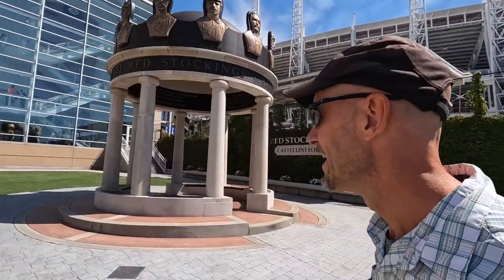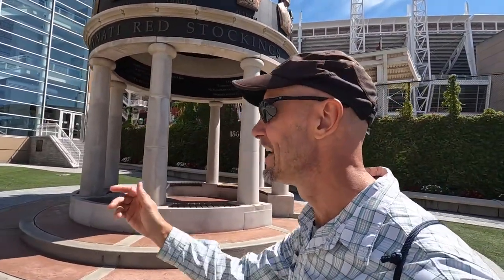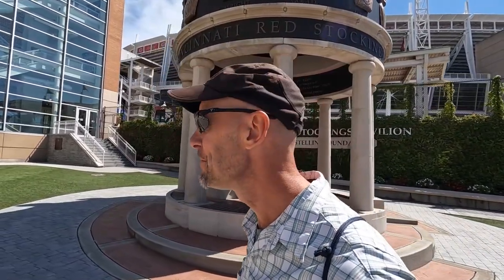Here we are outside Great American Ballpark, and just ahead is the Reds Museum. We're gonna take a look at a lot of the sculpture and features outside here first, and then we'll head on in.